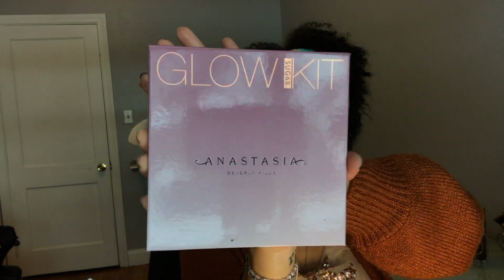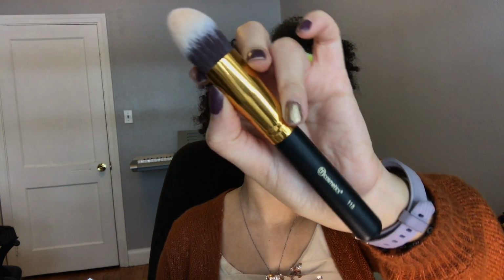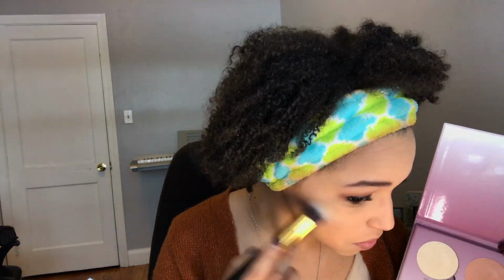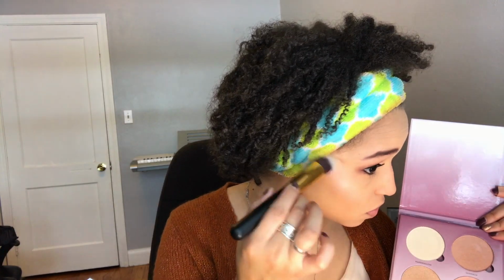So next I'm going to go in with my Anastasia Sugar Glow Kit and my BH Cosmetics 115 tapered brush. The first color I'm going to use is Gumdrop, and I just tap my brush into that and I pat it on the high points of my cheekbones. I really like to layer my highlights, especially the Anastasia ones, because they're very frosty, so you can definitely build them up. Next I'm going to go in with Starburst and I layer that on top of Gumdrop. I just like the way it looks.